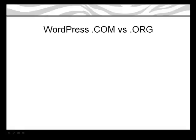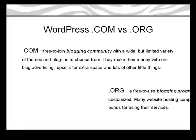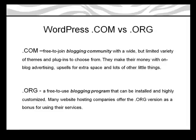There are some benefits, pros and cons of both .com and .org sites. So first of all, I want to talk about .com. The WordPress.com is the largest free-to-join blogging community in the world. It is a commercial enterprise, thus the .com, and it basically provides a limited variety of free themes and plugins that you can choose from.